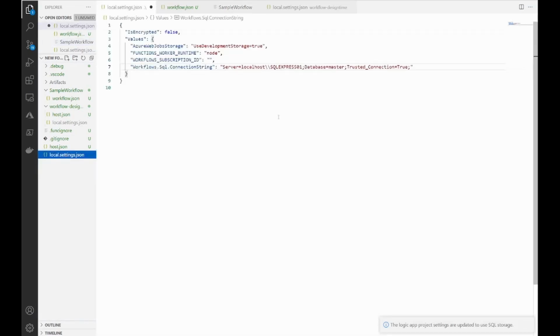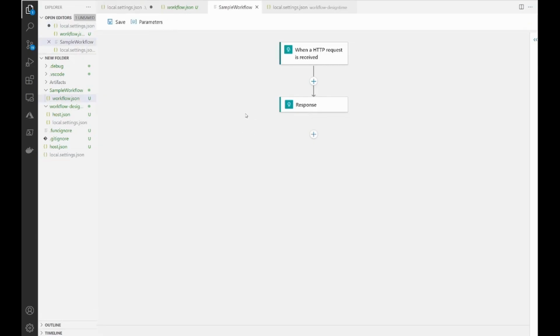So if I go and have a look in my local settings, I'm going to see this is now using my local SQL Express instance as my storage provider, rather than actually using my local Azurite emulator storage that I might be using for local development. So now I can go back to my designer, continue working, I can go ahead and run this project locally, and it's all going to be posting things into SQL rather than my local storage. And it's as simple as that.